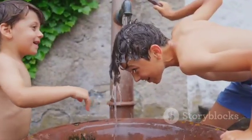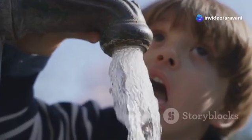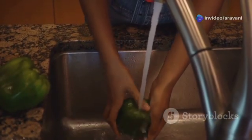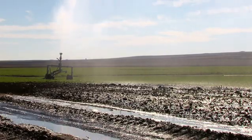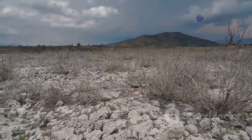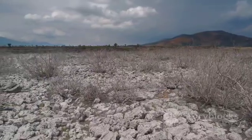We need water every day. It's an integral part of our daily routines. To drink, staying hydrated and healthy. Cook, preparing our meals and nourishing our bodies. Clean, maintaining hygiene and preventing the spread of disease. And grow crops, ensuring a stable food supply for our communities. Imagine a day without water. The taps run dry, the fields are parched, and life as we know it grinds to a halt. It would be tough. A world without readily available water would be a world struggling to survive.